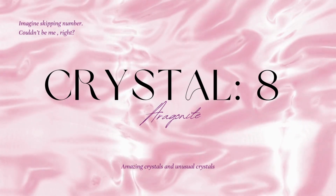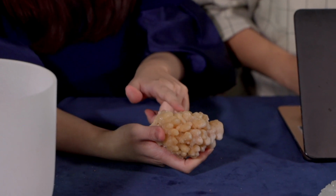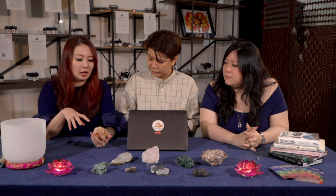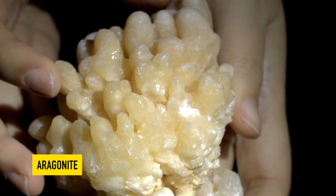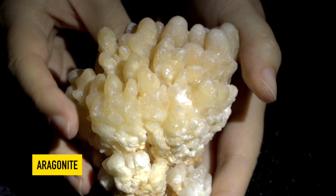Crystal number 9. This is an aragonite that I got on one of my overseas trips, and I like it because it looks like a coral. The way the crystal grows, it's not straight, so it doesn't look like quartz or anything. Aragonites, especially this yellow one, I've programmed to help with emotional calm and the raising of perspective, so it has a transformational aspect to it. The color looks very mild, but the energy is very strong. Yeah, it looks like hair raising.